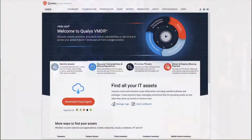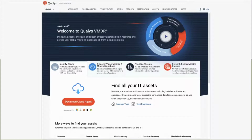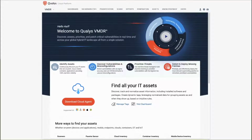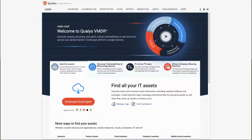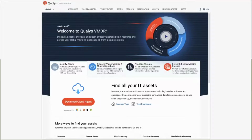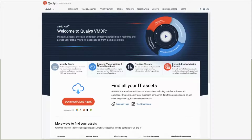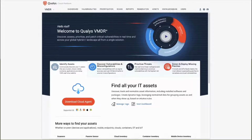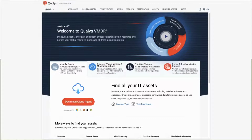So here you can see the brand new UI that we are rolling out for everybody who's upgrading to VMDR. And as I mentioned earlier, the 4 pillars of an effective vulnerability management program are identifying assets, discovering vulnerabilities, prioritizing your threats, and deploying the patches. So this UI uniquely brings all of that together in a single workflow, in a single app. And there's a nice little video in that circle that you can see to get an idea of how the whole thing works end to end, but it's pretty easy workflows.